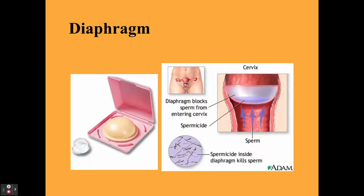So this is what a diaphragm looks like. Again, this is for females only. It's kind of a cup that gets placed up inside the vaginal canal, and it will basically expand against both of the walls. So it blocks any sperm from entering into the cervix, which if it continues to go up, that's where the eggs are.